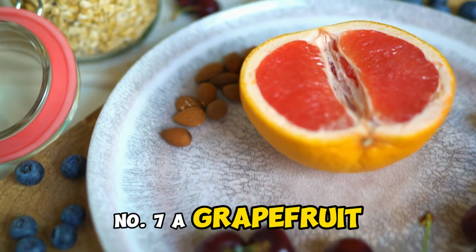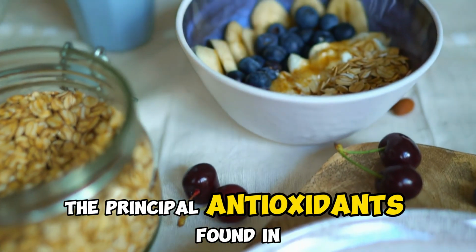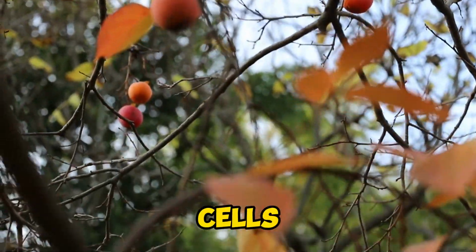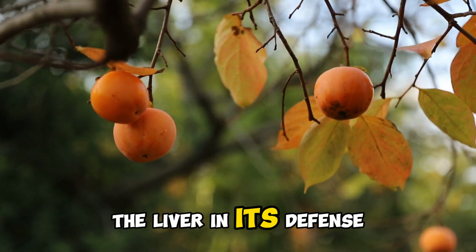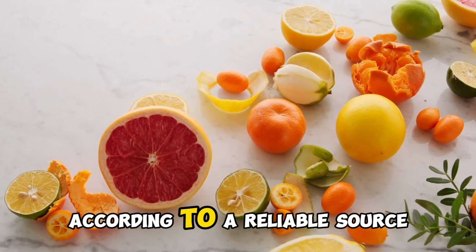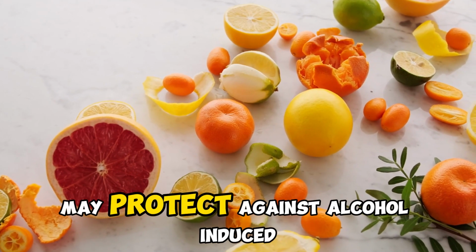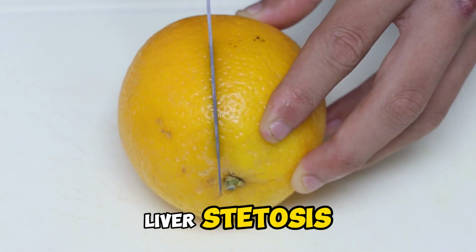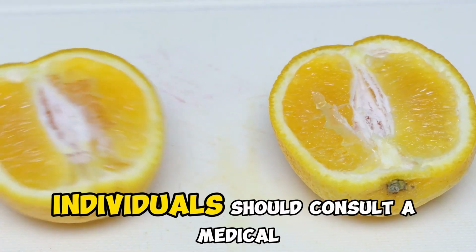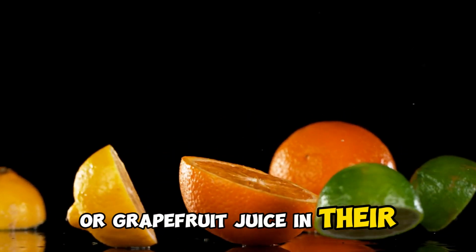Number 7. Grapefruit. Both naringin and naringenin are recognized as the principal antioxidants found in grapefruit. Through the reduction of inflammation and the protection of liver cells, they may be able to support the liver in its defense against harm. In research conducted in 2019, according to a reliable source, naringin may reduce oxidative stress, which in turn may protect against alcohol-induced liver steatosis. Nevertheless, because grapefruit and some drugs can interact with one another, individuals should consult a medical professional before including grapefruit or grapefruit juice in their diet.